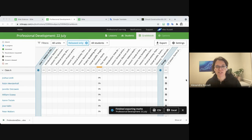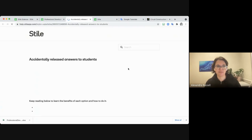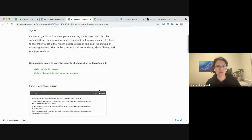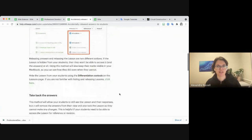Now, I should mention, I know we're just about finished, but anything that is a little bit tricky or confusing, we have a fantastic support function. The support button that you see in the black menu across the top, if you click, you can search for specific terms or phrases here. So maybe I want to know, oh gosh, I've accidentally released the answers. What do I do? If I click on that link, it's going to take me to an article with really clear step-by-step instructions, annotated images, everything that I need to know.